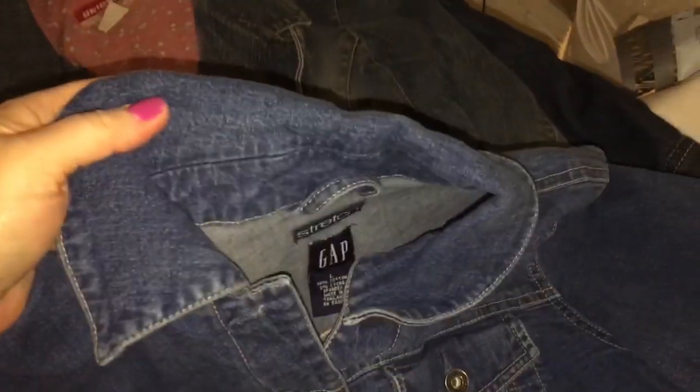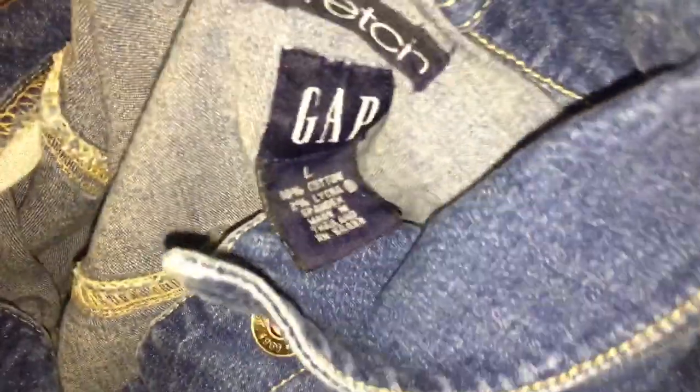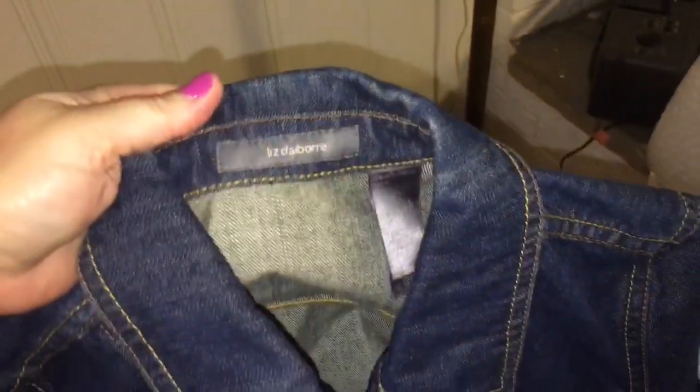Then we have Gap large stretch. Always good. Has the stretch. I always put the fabric content in because if it's 100% cotton, or like when you get the stretch, it'll have a bit of spandex or lycra in it, and I'll put that in there. So it has a bit of give to it. Union Bay, and I got this because this is 90s. Funky Union Bay. Got the lining in it. Then more denim. Liz Claiborne.